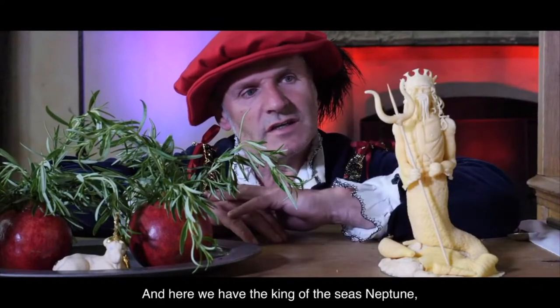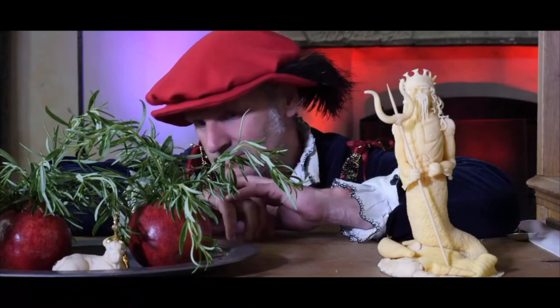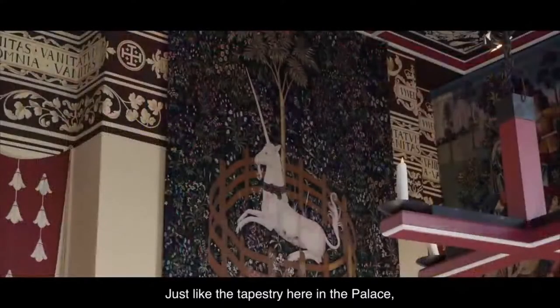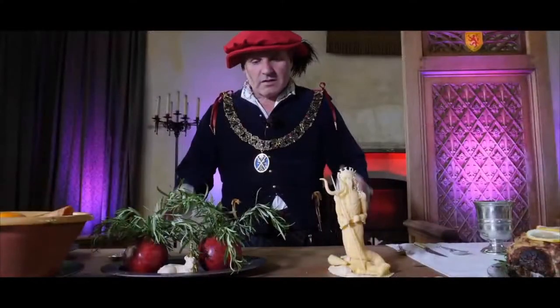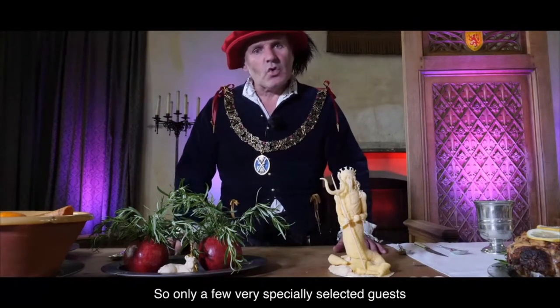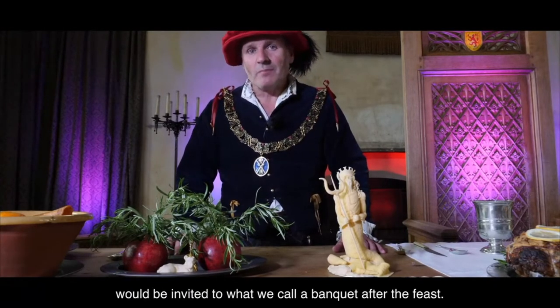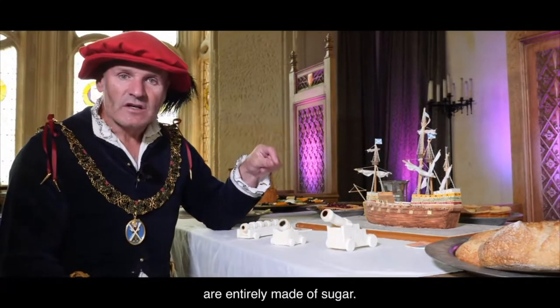And here, we have the king of the seas, Neptune, with his mighty trident, and a wee unicorn with a gilded horn resting, just like the tapestry here in the palace, all made of marzipan. These sugar dishes are time-consuming and very costly, so only a few very specially selected guests would be invited to what we call a banquet after the feast. But you could be getting sweetened up. This ship, these playing cards, and these cannons are entirely made of sugar.